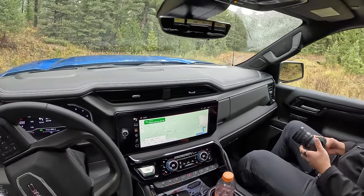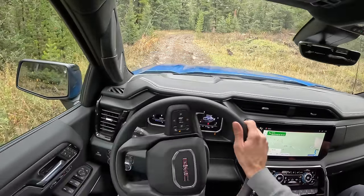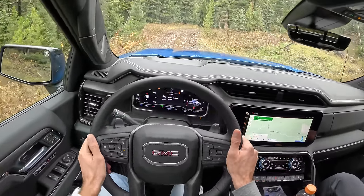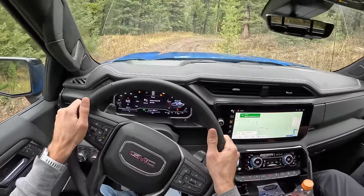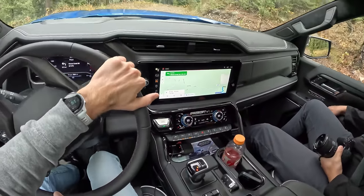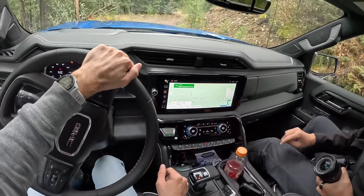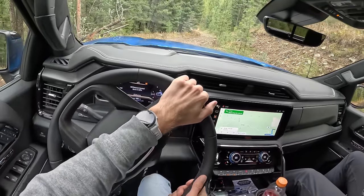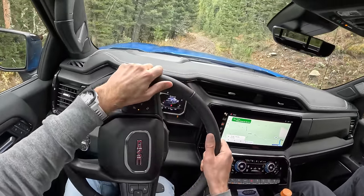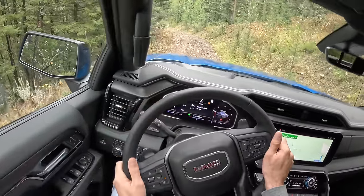I decided that backing down that was a little risky, and I think it was the right decision because we were sliding down a lot of it anyway, at full lock. So, let's see. Do we have a hill descent control? We must have it down here somewhere. Right here. All right. There we go. 2 miles per hour. All right. That's good. We came up this hill earlier.